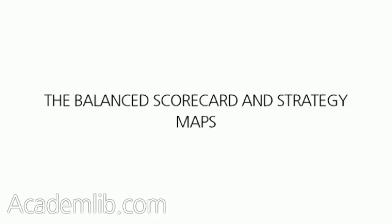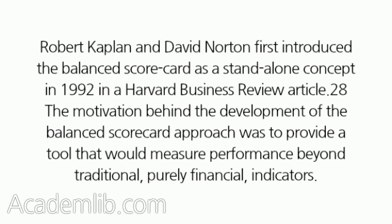The Balanced Scorecard and Strategy Maps. Robert Kaplan and David Norton first introduced the Balanced Scorecard as a standalone concept in 1992 in a Harvard Business Review article. The motivation behind the development of the Balanced Scorecard approach was to provide a tool that would measure performance beyond traditional, purely financial, indicators.